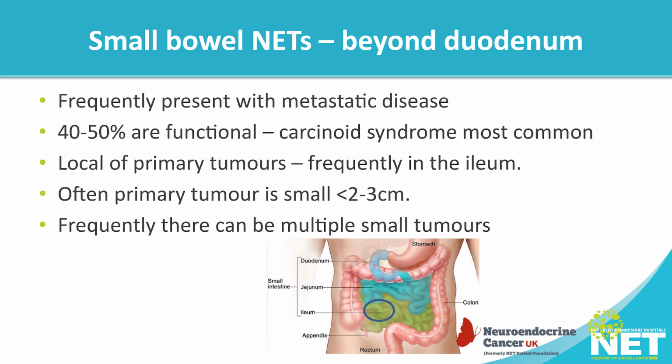So once we've moved beyond the duodenum, we are then in the jejunum, which is the light blue or turquoise area, and in the ileum, which is the green area, where there's a nice circle around. The ileum is the most common site for the other small bowel neuroendocrine tumours. However, they can occur anywhere within this region. And often these cases do present a bit later on in the process, with about 50% of people presenting with some metastatic disease at diagnosis, which means that the tumour has spread beyond the primary site in the small bowel and often gone to lymph nodes or, commonly, the liver.